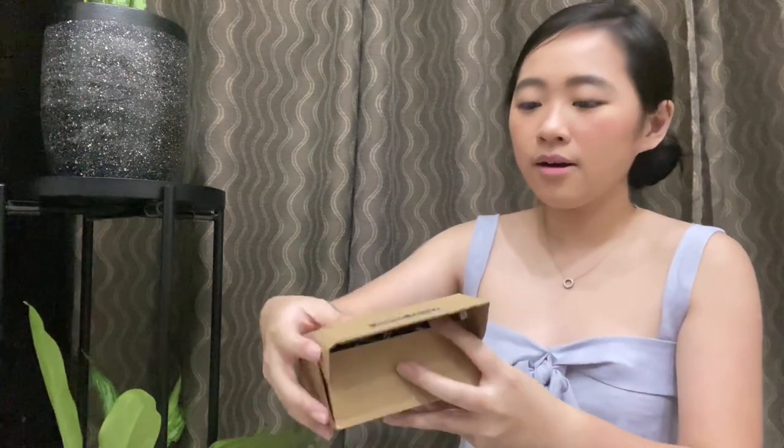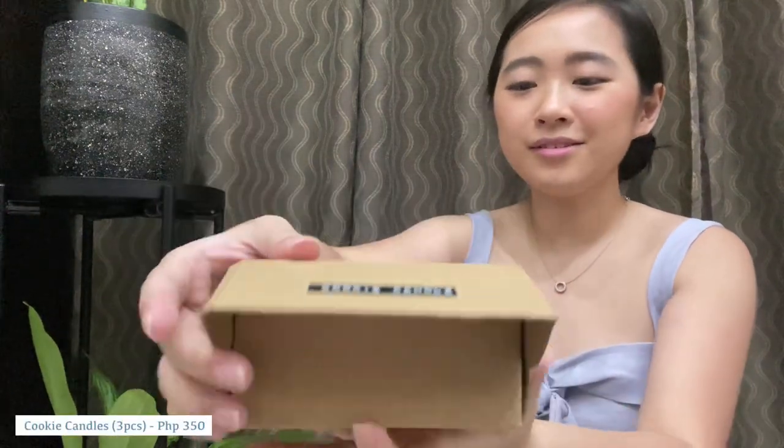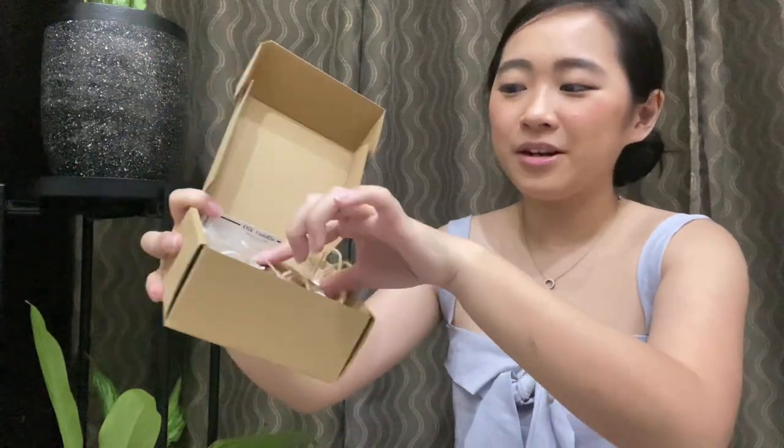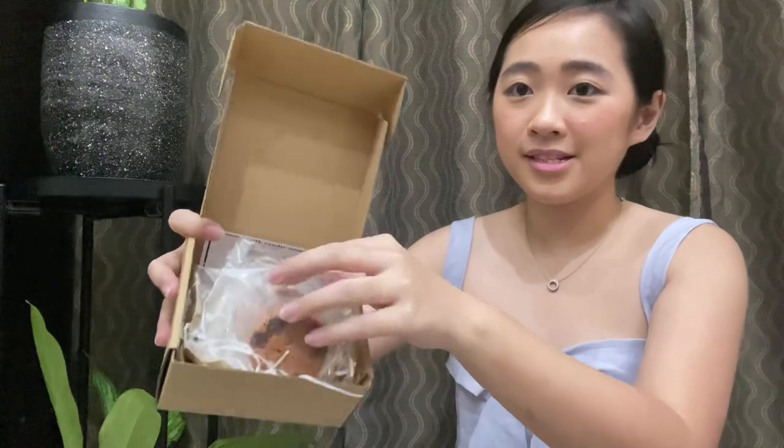It's in this box. It's the cookie candle. So, yeah. Na-open ko na kasi siya. But there are 3 cookie candles inside. Okay, I'll show you one. So, individually packed. And parang siyang tea-like candles na. Cotton wick. And cute kasi.